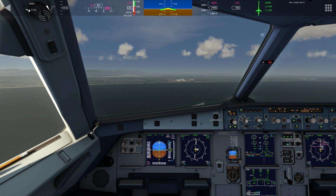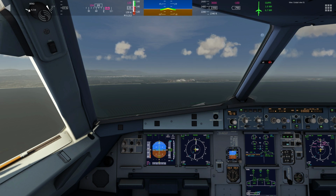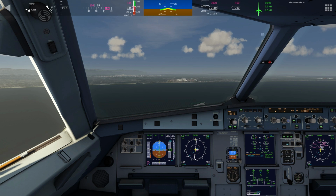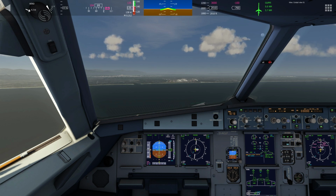2,500. 2,500. Speed brakes on, spoilers are on. I think I haven't forgotten anything. Seatbelt signs are on. Brace yourself.